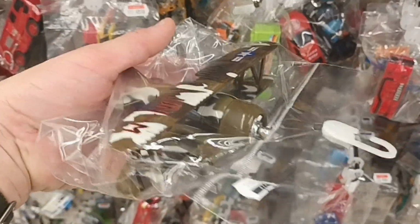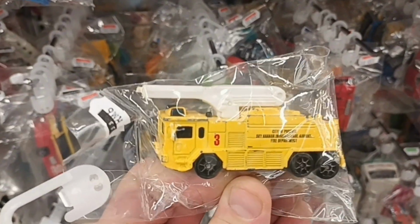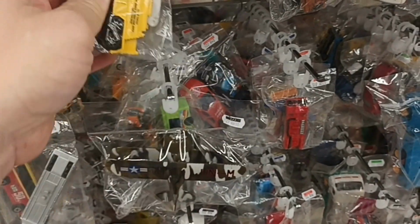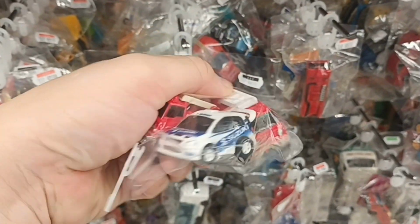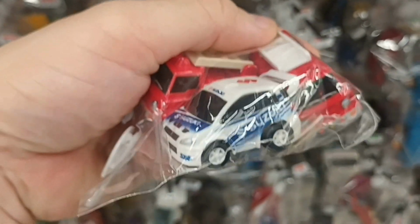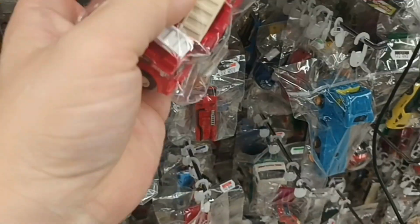A plane, a biplane. Not my stuff, but quite nice. This yellow fire truck. I've seen this on Red Truck's channel before. They are from my store. Cute Suzuki, Toon version. But I didn't buy it.